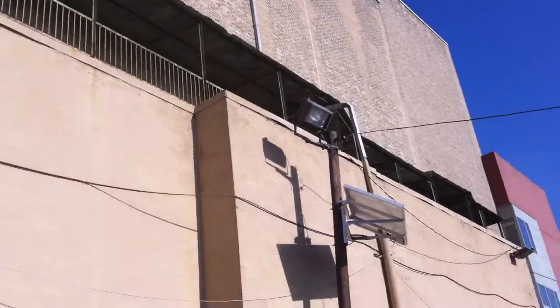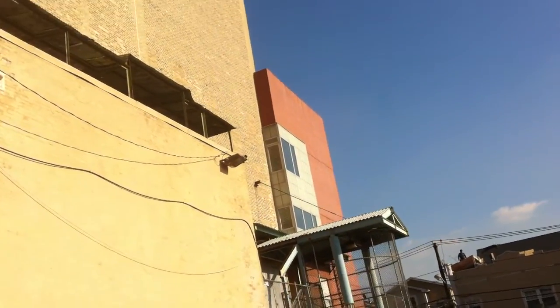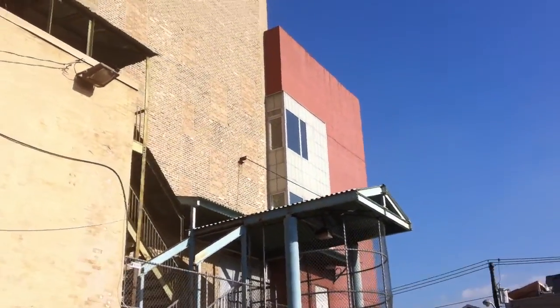I believe there's two sides to this building, correct? Yes, it is. I took the referral to the building department. They did absolutely nothing. I said, okay, I did my part.